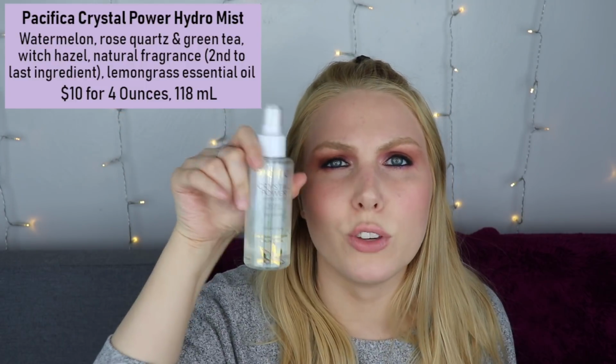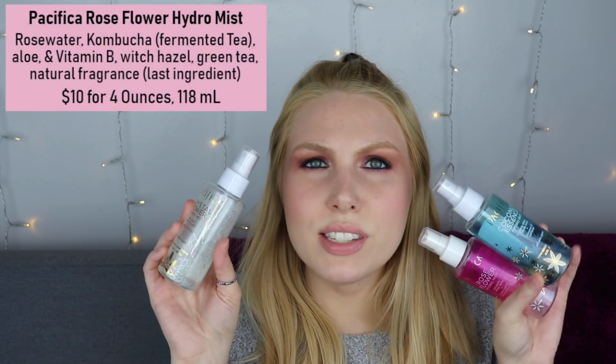This crystal one that has the crystal in the bottom, I don't know exactly what that does. I don't know much about crystals and what they do, but it's kind of cool. I think I might keep those crystals and put them in something else in the future once this one's used up. All 3 of these say that they're for all skin types. The coconut's definitely my favorite.